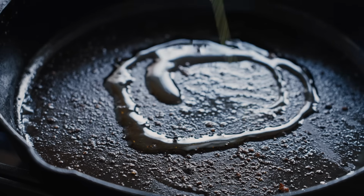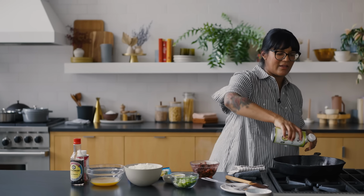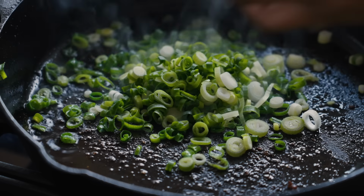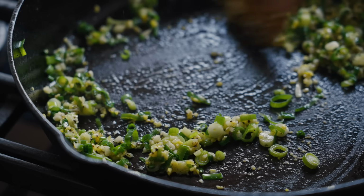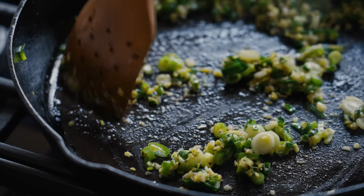I'm gonna add a bit more oil. Important thing with fried rice is you do not want your skillet to get dry. And then we're going right in with our scallions and our garlic and ginger. This is gonna go pretty quickly. So this just needs a little bit of heat to bring out the flavors. We don't want to develop too much color here. And once we add our veggies, it's going to cool down the pan.